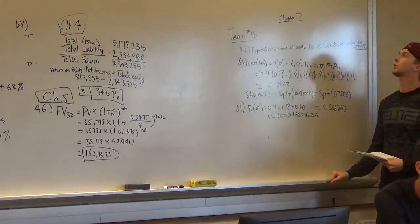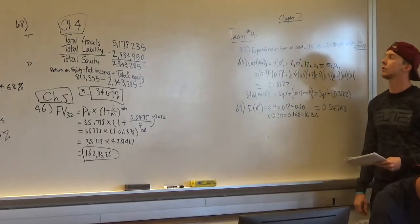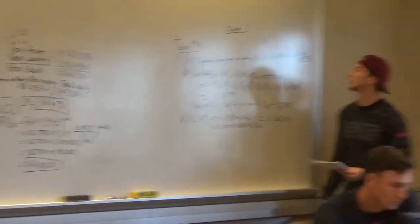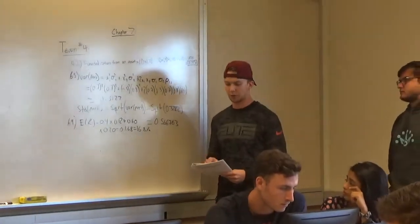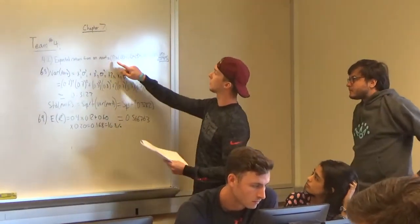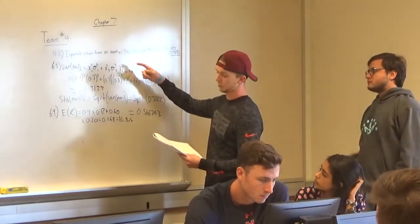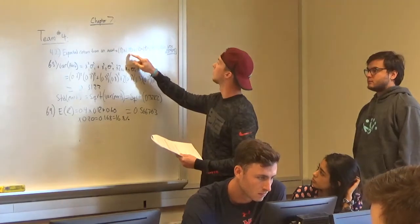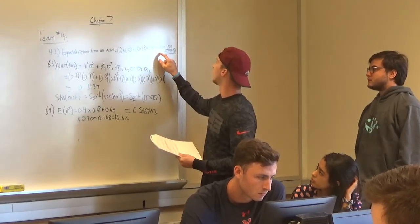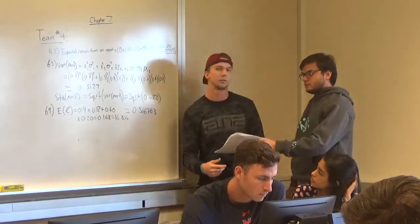All right. So for chapter 7, number 42, we're trying to find the expected return from an asset. Basically for this problem, you just multiply each return by its corresponding probability. The returns are 0.1, 0.2, and 0.25, and you multiply them by the corresponding probabilities 0.25, 0.5, and 0.25. That gives you the answer of 0.1875, which is 18.75%.